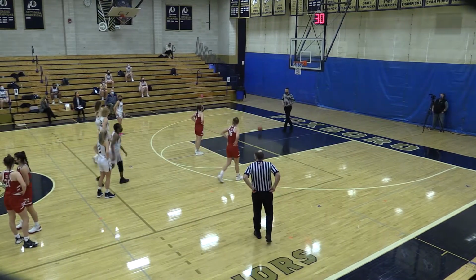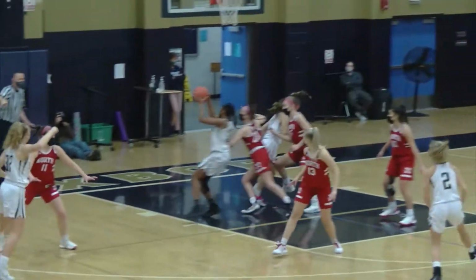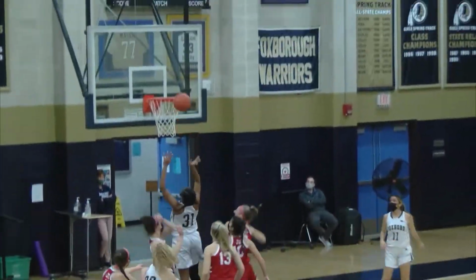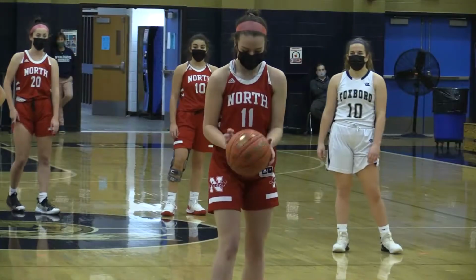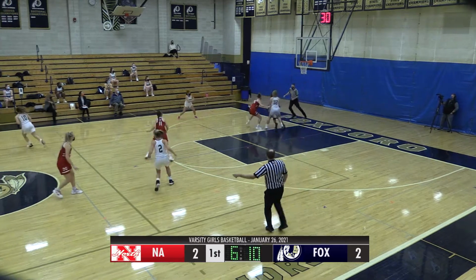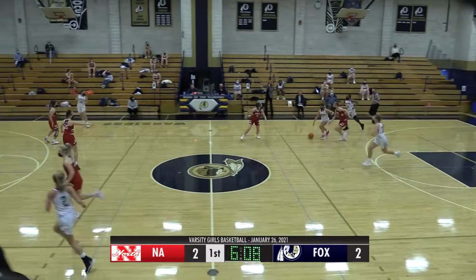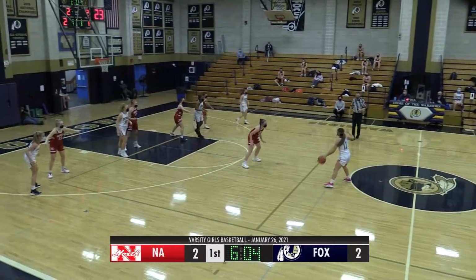Ava McKeon. And here's a replay of Jordan's cut to the hoop. Good pivot and up off the glass. All right. Okay. Foxborough brings it up. Scores 2-2.